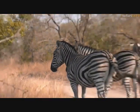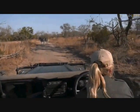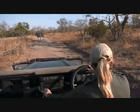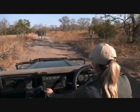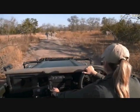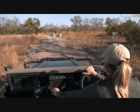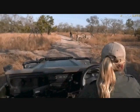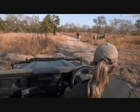I'm hoping we get some good bird sightings. It's a pity that there's no oxpeckers here. Let's move up a little bit further forward and have a look at these two zebra on the right here. Don't want to nudge you off the road. I just want to go a little bit further forward. Sorry, zebra. There we go. I wanted to have a look at these two now.